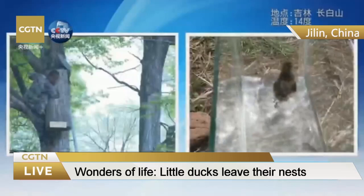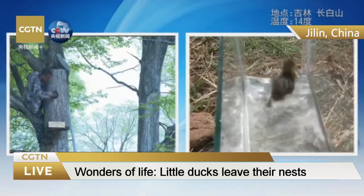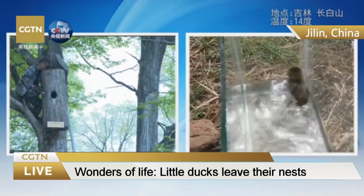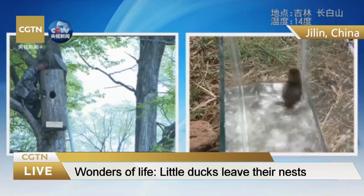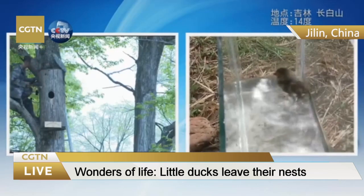Our staff will build a nest in the river and put these two Mandarin ducks into the nest. Our staff is still trying to pick the smallest bird. And once we've got this smallest bird, we will put it into the river, and the mother merganser will take this smallest bird. The smallest bird is very weak.